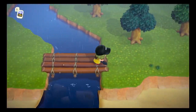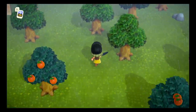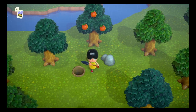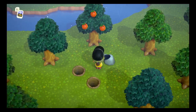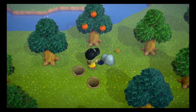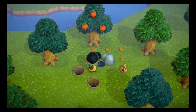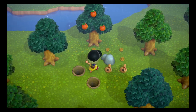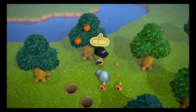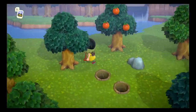Alright, I'm gonna cross here, pick up that weed. Alright, there should be a rock right over here. I relatively know where all my rocks are by now. I haven't decided if I'm going to eventually move my rocks, but we'll see. We'll see how I feel about it when it comes time to terraform and start building a pathway around the island. If I feel I need to move them, I will move them. But right now it's fine.